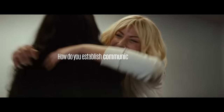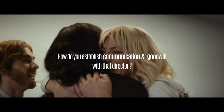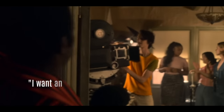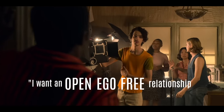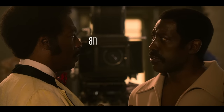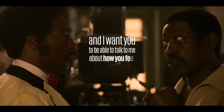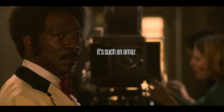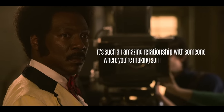So if you're working with a director for the first time, you know why you're hired. How do you establish communication and goodwill with that director? Well, normally what I say when I first meet them is I want an open, ego-free relationship. So I want to be able to talk to you about how I feel about the material, and I want you to be able to talk to me about how you feel about the edits. I mean, you're there to create a film for this and with this person. The real reason I got into editing, because it's such an amazing relationship with someone where you're making something together. That's when it gets to be fantastic.